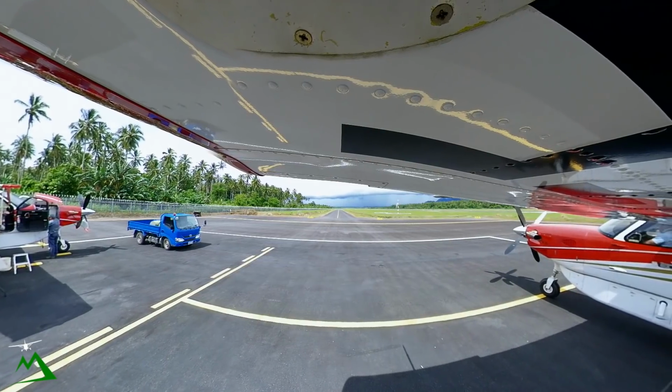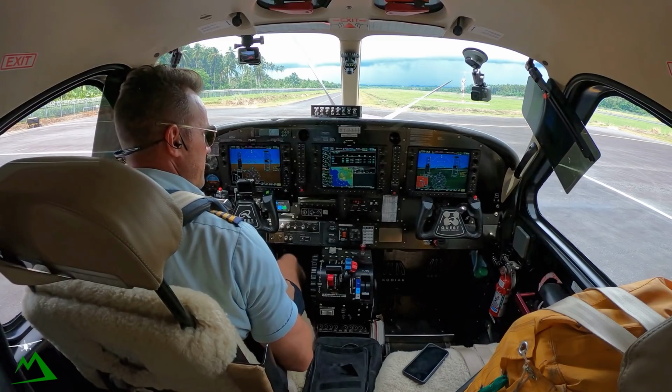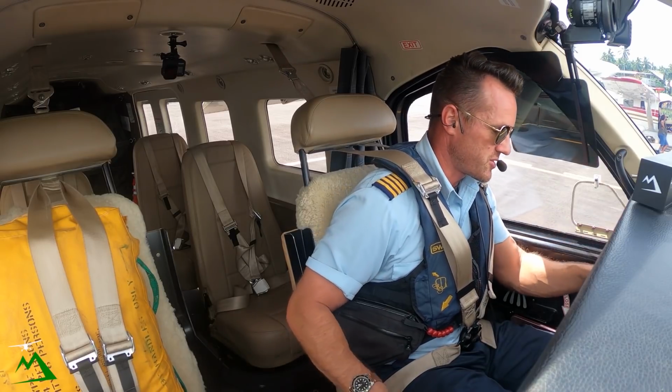Beautiful afternoon. I wasn't supposed to fly today, but we're heading back from Hoskins to Madang to pick up some people to head back up to Goroka. And I'll tell you why I wasn't flying here in a second, but we've got our friend George today following along. We'll be doing an over-water flight today over to Madang, so let's go ahead and get started.